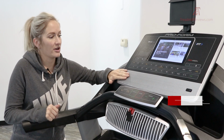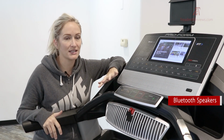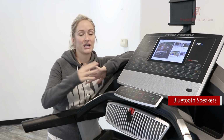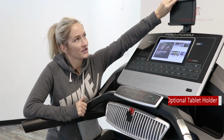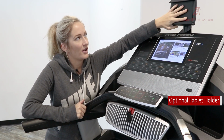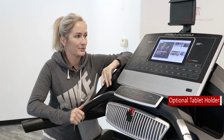There's a built-in speaker here on the console. It's Bluetooth capable, so you can pair your mobile device to the treadmill and it'll project the audio from your mobile device. There's an optional tablet holder on this treadmill that clamps down on your device. You can unscrew it easily if you don't want that on there, so that is optional.